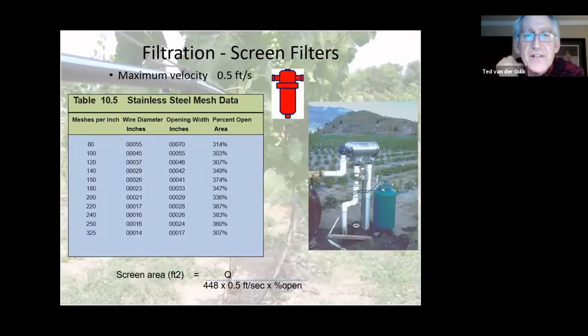The other thing you need to consider with screen filters is the percent open area, and they range. This doesn't look very good, but it says 31.4% to 30.7%. You can't see the dots too easily, but you need to know the percent open area to determine how much screen area you need. There's nothing wrong with having a higher screen capacity than what you really need. You never want to be less, because you'll be fighting it all the time and cleaning the screens too often. So this should really say minimum screen area.